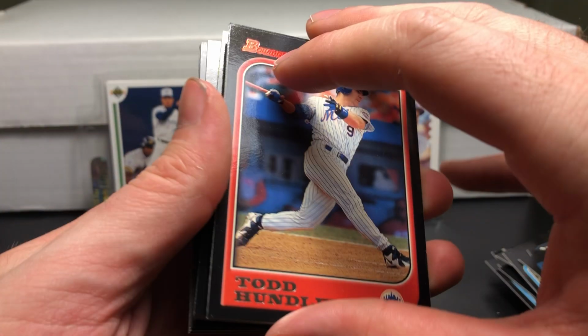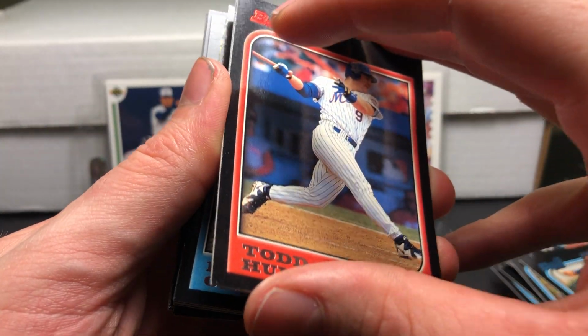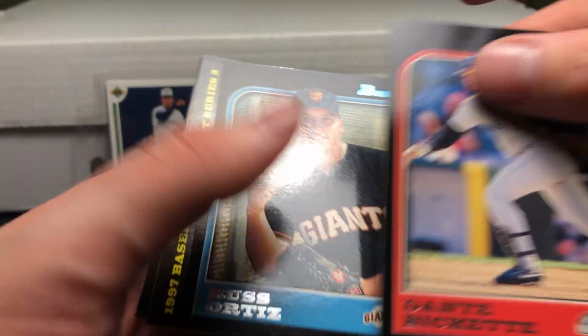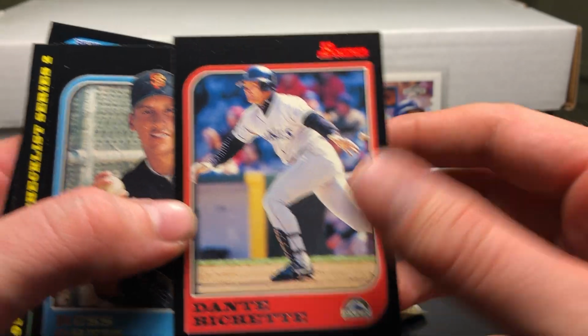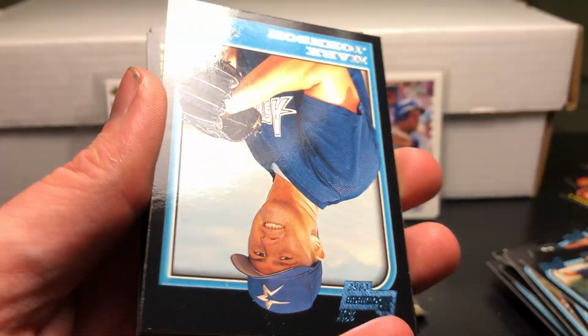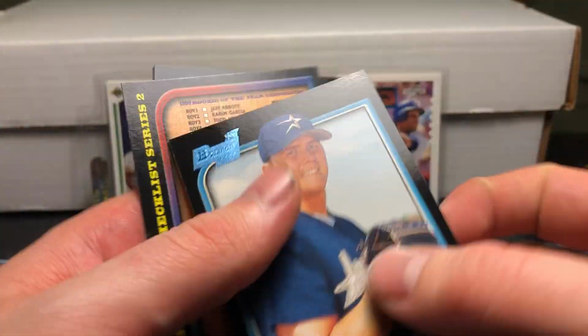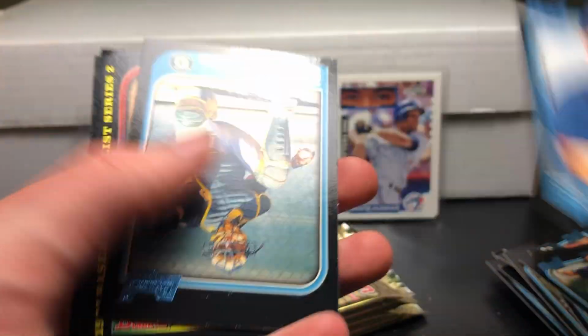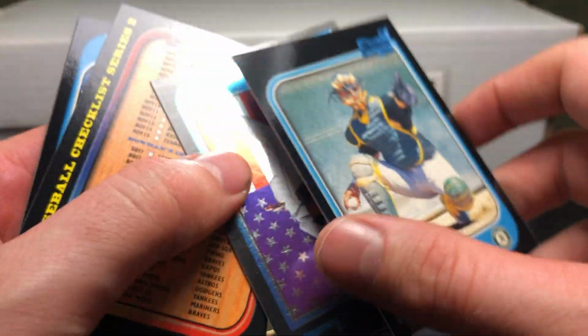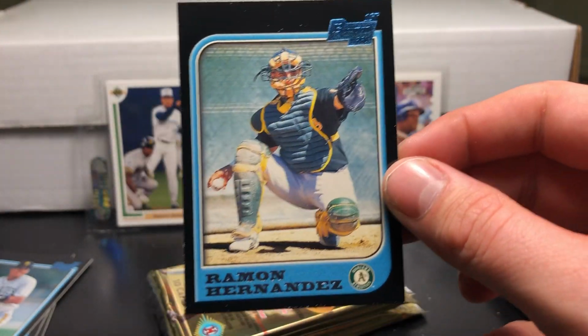All right, Todd Hundley, also around for a while. Dante Bichette, part of the Rockies team that I was a fan of. Power guy. Russ Ortiz, pretty solid Giants pitcher. Mark Johnson, that's just Mark Johnson with the most plain name. Ramón Hernández for the A's, first Bowman card. Pretty cool. I'll put that one aside because I'm an A's fan.